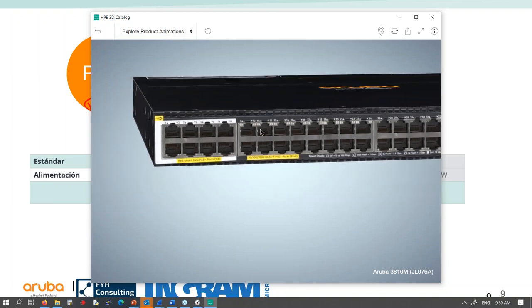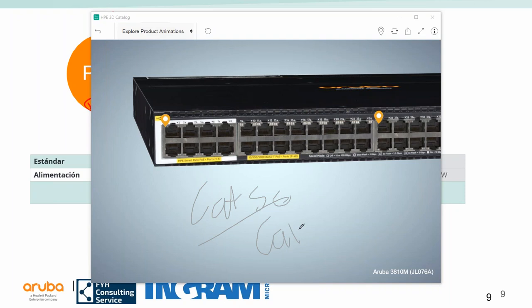For example, if your customer has Cat5e, Cat5, or Cat6 with the same cabling, if your access point is smart rate capable and your switch is smart rate capable, you don't need to invest in renewing your cable infrastructure, because you will be offering speeds with the same cable, I repeat, of up to 2.5 gigabits minimum of transmission. Why? Because in Wi-Fi 6, if you only offer a traditional 1 gigabit per second connection, you're going to create a bottleneck.